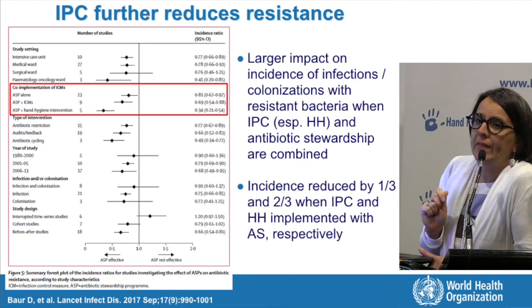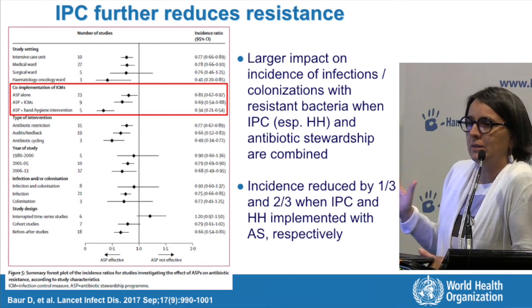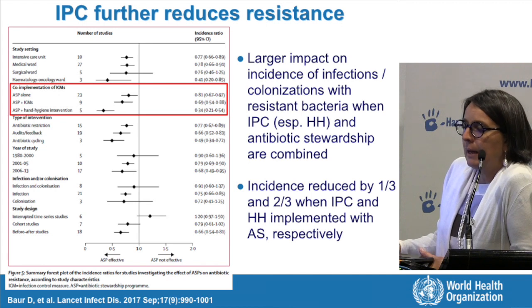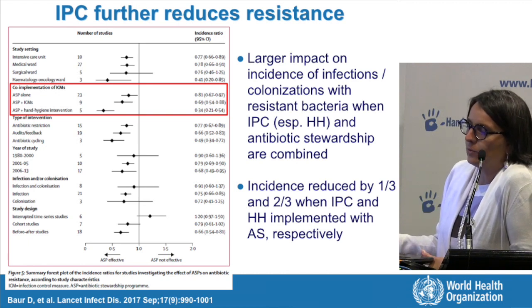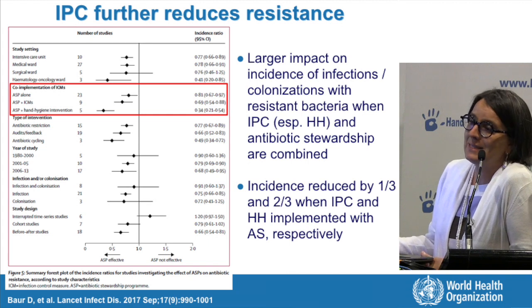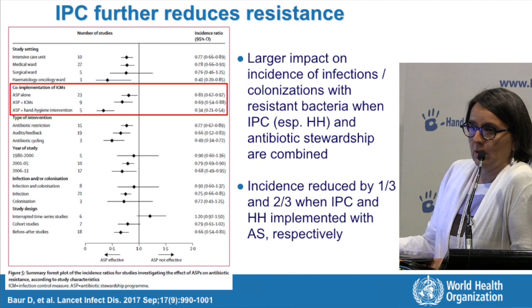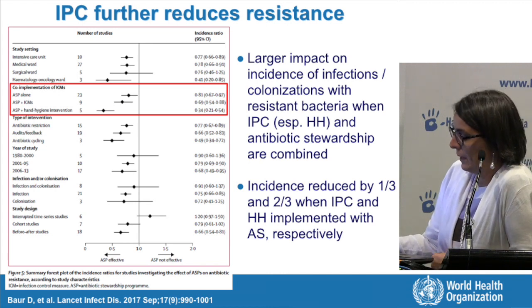So the reduction was by 19% when you have only antimicrobial stewardship, by 39% when there were added IPC practices, and with hand hygiene added, by 66%. So it is really remarkable, according to this very recent systematic review.